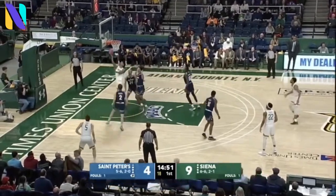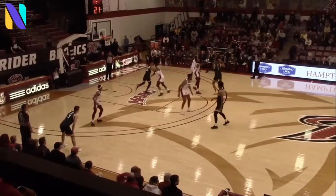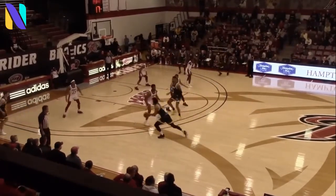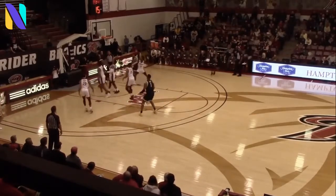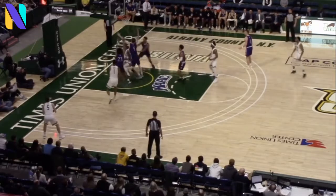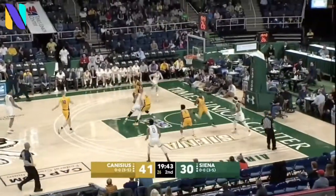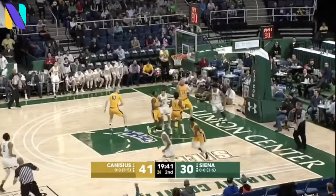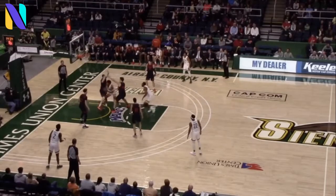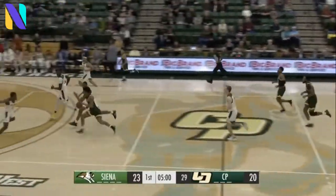From the outside early on in this one. Camper, nifty, taking a score. Carey, Camper, Burns, Pickett, and Hine to the rack, laying it in. The top of the backboard, and it ricochets to Manny Camper.